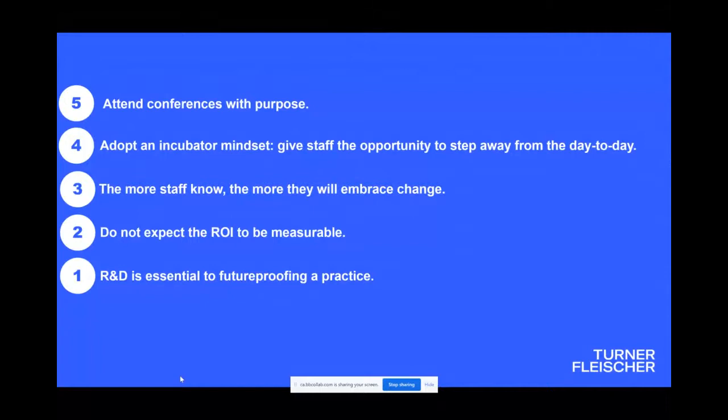Don't expect your return on investment to be measurable. And most often it's not measurable at the beginning. And I always say there's things to assess the non-quantifiable value. So did it bring betterment, ease, reduce stress level, make people happier? Those are the types of things that bettering wellness as well as creating financial value are all good things to have.